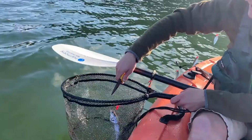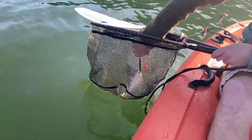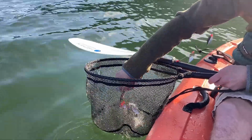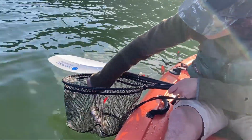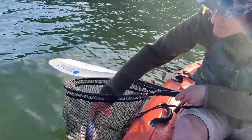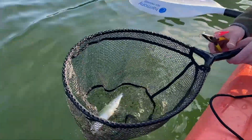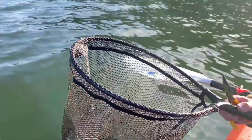First kokanee of the day. He's a little small. Pretty small. We're gonna try and release him. Hopefully, toss him back. If he's not hooked very bad, then we're gonna toss him back. Oh yeah, he's gonna go. Hey, first fish before 9. Not bad. There he is. Final look. Oh, he's bleeding. We're gonna keep him. All right. Oh well, first fish of the day.